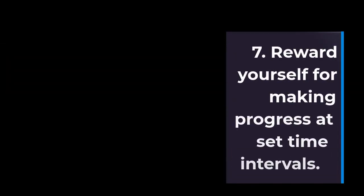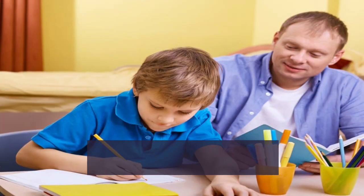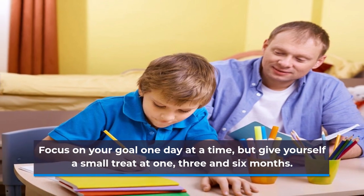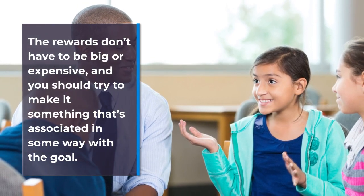7. Reward yourself for making progress at set time intervals. Focus on your goal one day at a time, but give yourself a small treat at 1, 3 and 6 months. The rewards don't have to be big or expensive, and you should try to make it something that's associated in some way with the goal. Doing this provides you with both incentive and extra motivation.